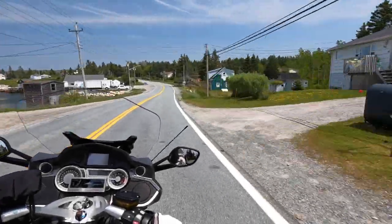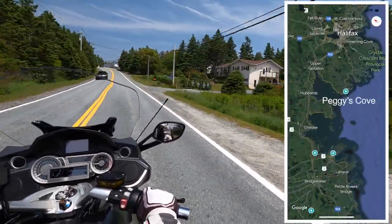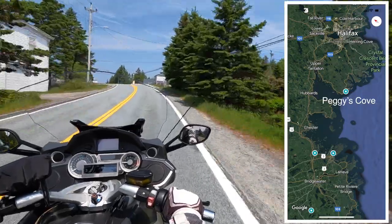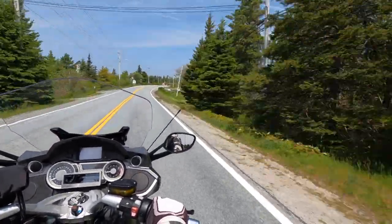As we bid farewell to Peggy's Cove, we're embarking on a scenic journey along Nova Scotia's picturesque coastline. The quaint houses nestled in charming coves tell us stories of a seafaring life.